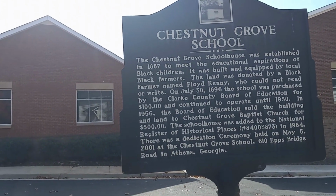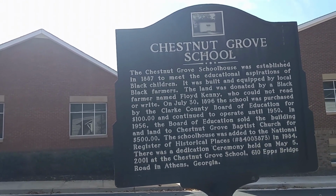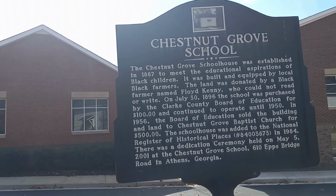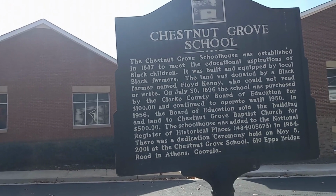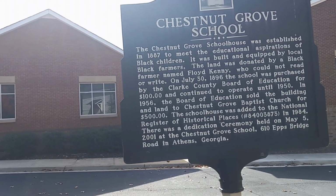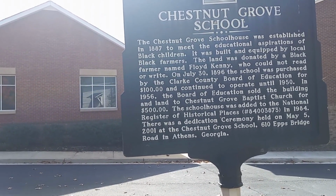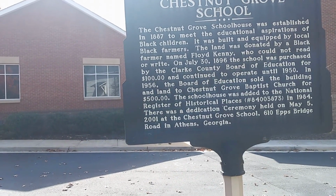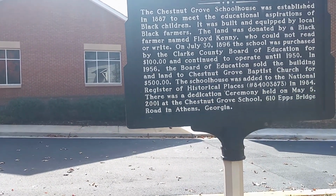It says the Chestnut Grove Schoolhouse was established in 1887 to meet the educational aspirations of black children. It was built and equipped by local black farmers. The land was donated by a black farmer named Floyd Kinney, who could not read or write. On July 30th, 1892, the school was purchased by the Clark County Board of Education for $100 and continued to operate until 1950. In 1956, the Board of Education sold the building and land to Chestnut Grove Baptist Church for $500. The schoolhouse was added to the National Registry of Historical Places, number 84003873 in 1984. There was a dedication ceremony held on May 5th, 2001 at the Chestnut Grove School, 610 Epsbridge Road in Athens, Georgia. Yeah, I live in Athens, Georgia.